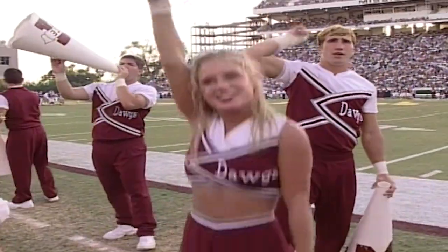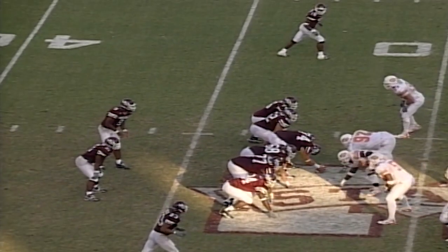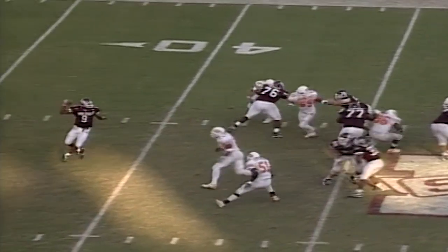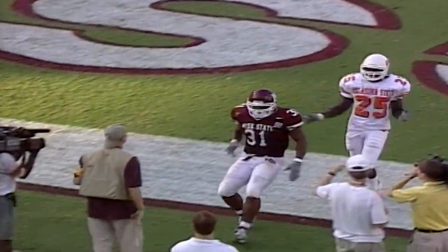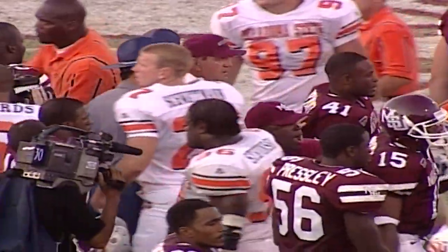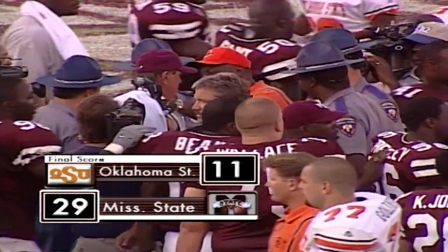Leading 22-11 in the fourth period, the Dogs look to seal the victory. If there's a second and 33 play in the playbook, I don't think I've ever seen it. But we'll check it out at the shotgun formation. Matkin wants to throw. Underneath screen, pass complete. Breaking it to the 35, to the 30, to the 20, to the 10. Touchdown, Mississippi State. There's your play right there. The icing was on the cake as Mississippi State won 29-11, an impressive intersectional victory over this opponent from the Big 12 Conference.